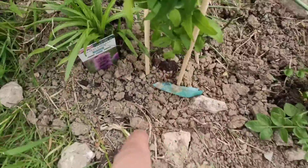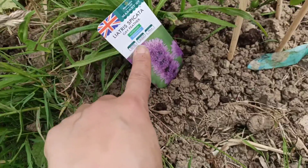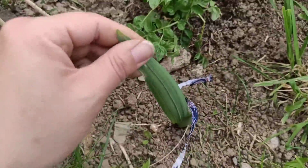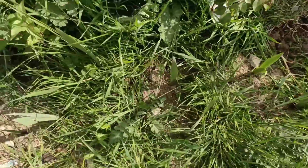This is another grower. Purple flowers. I believe tiny ones are starting to grow on them. This is just a plant I thought, or plant by there, right next to it. Loads of these in my garden. I literally got 100, maybe more, all going over. You can see, all going across by here.